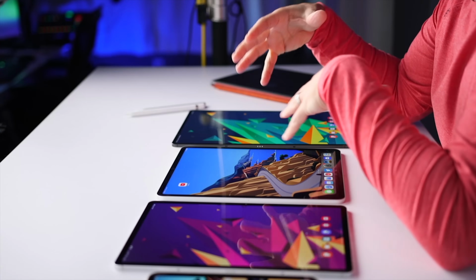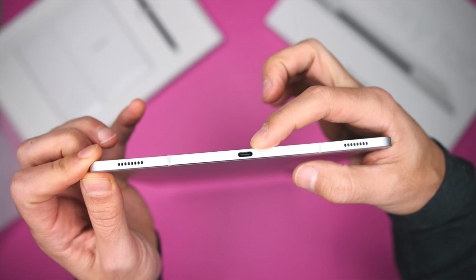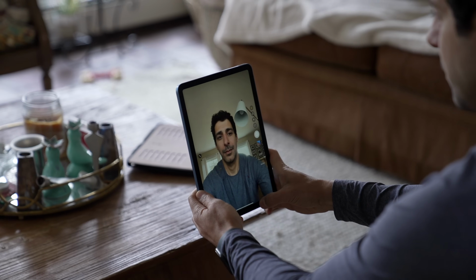Another example is faster transfer speeds with an upgraded port. That's important if you move a lot of files to and from your tablet, but it's not super meaningful for the average user. Now, on the other hand, a good front-facing camera could be important to you if you use your tablet a lot for video calls.